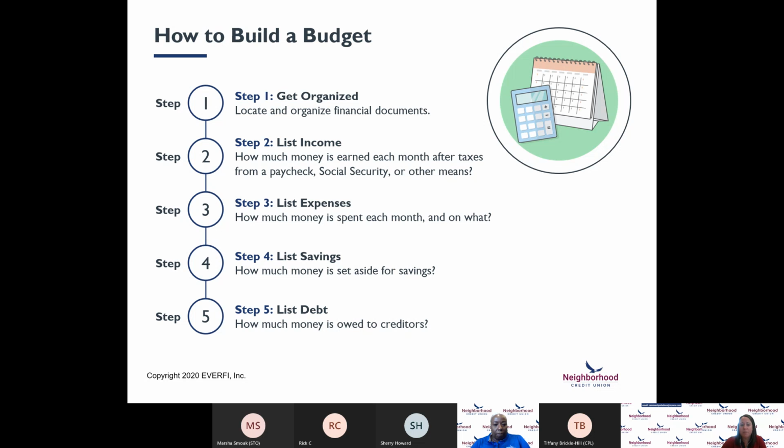So the first step is to get organized. So ask yourself, do you know where your important financial documents are, such as your tax returns, W-2s, bills, or loan documents? And do you have a system to keep these documents organized so that they're easy to find? Where do you safely store these documents? Have you identified how long to keep them before throwing them away or shredding them?